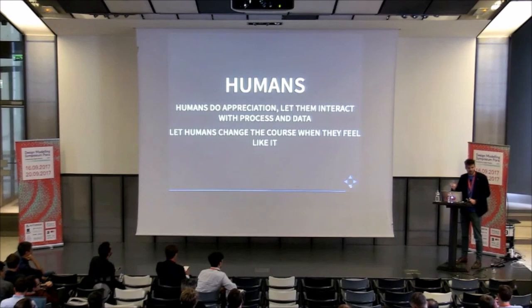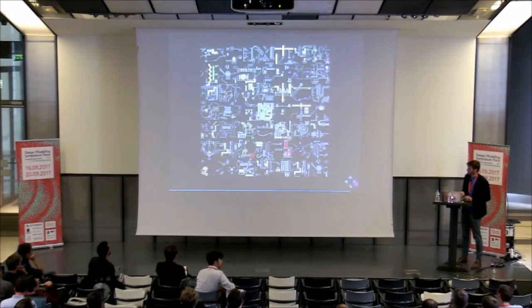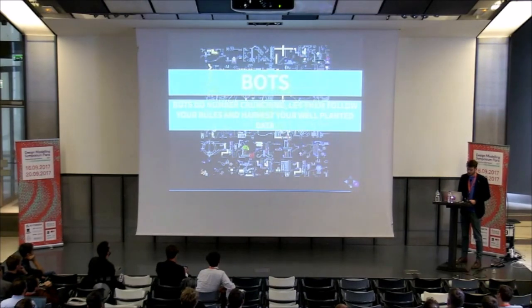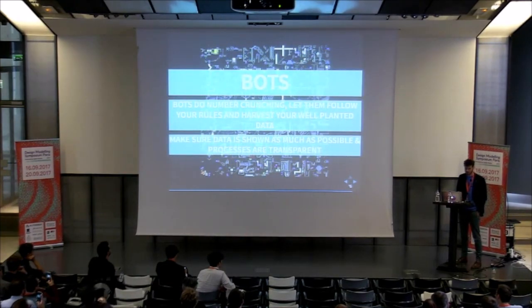we should continue with that. We've seen some talks where people had data models, and the data that would return was in the genre of this uses the least steel, this is the strongest structure, but still, let the humans decide on that if that's needed. But we've seen examples of that. Make sure you can bend the rules. If this is the algorithm, the bot is really good at running it. So let the bot do the number crunching, but let it follow your rules and harvest your well-planted data.